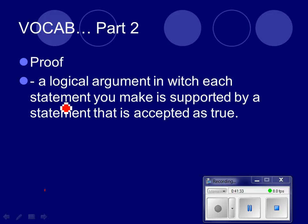We're going to do 2 different kinds of proofs, but the book's going to talk about 3 different kinds. Today we're going to deal with paragraph proofs. What do you think a paragraph proof is? Where you write a paragraph. Real hard. Math people so creative.